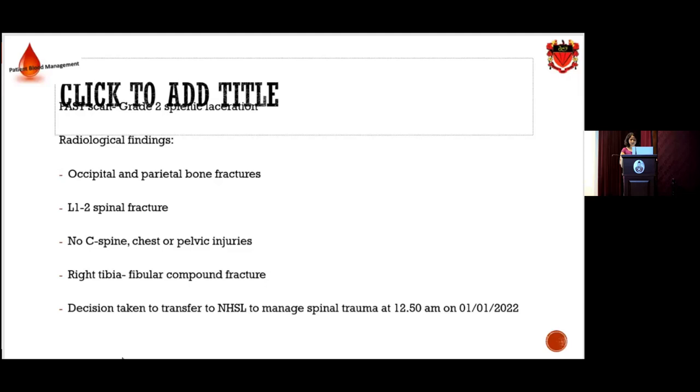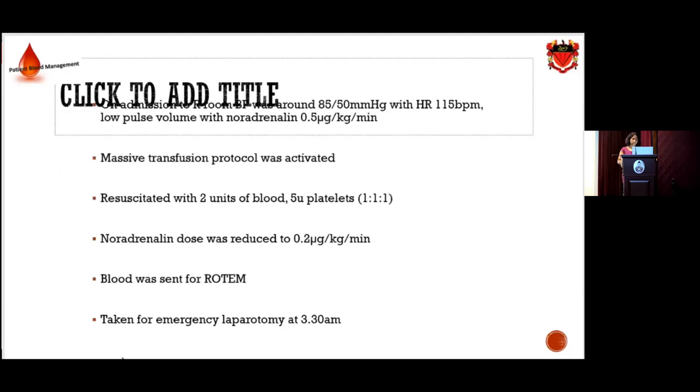But in this condition, they took the decision to transfer this patient to NHSL to manage mainly the spinal trauma, around 12:50 a.m. on the same night. On admission to the R room, the resuscitation room, his blood pressure was still low, 85/50 with tachycardia, 115 beats per minute, with low pulse volume. And this was with the noradrenaline infusion at a rate of 0.5 mcg per kg per minute.